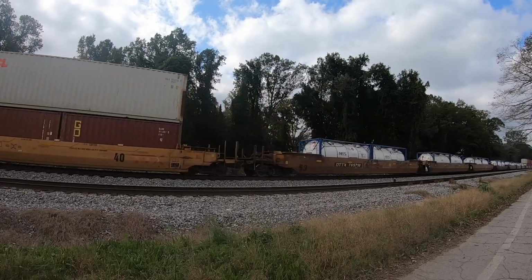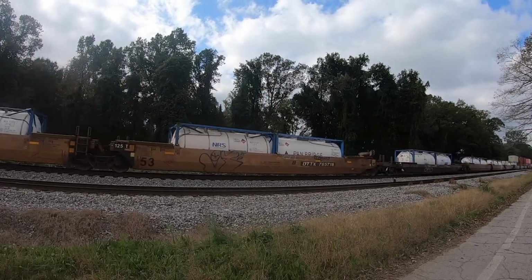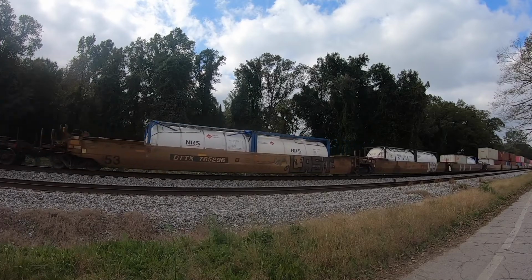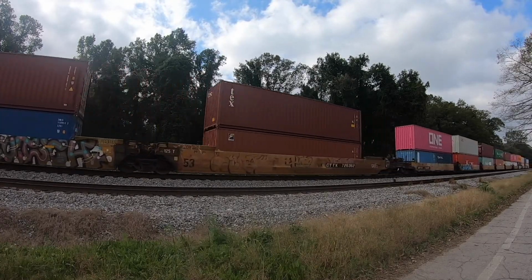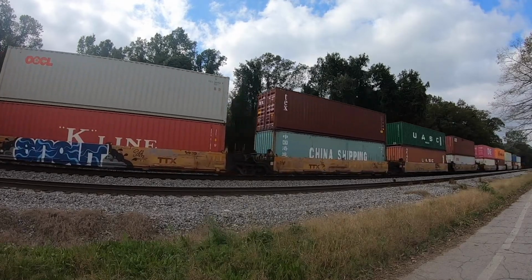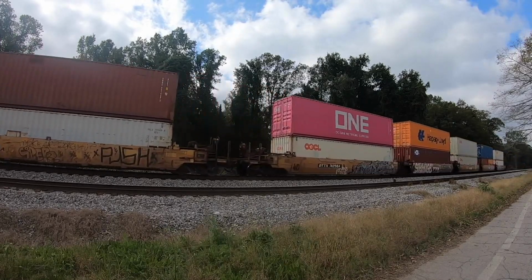So it was a pretty good day, and the conductor on this train was an extremely friendly guy. Was waving, smiling out the window at us. So just all in all, made this a pretty cool and interesting unit to catch.